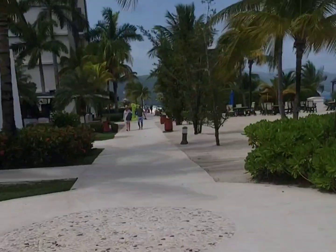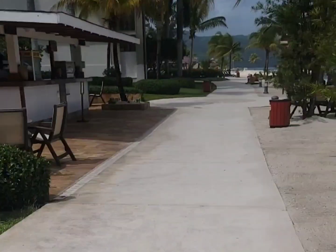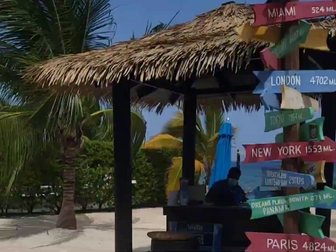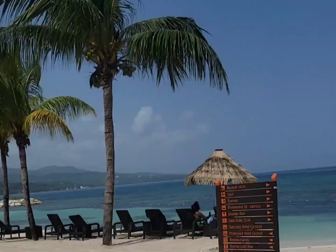It's not as short as it's gonna look. That's why I had to fast forward. I didn't want to make the video too long, because this is definitely a long walk. And they have all types of food areas while you walk on this thing. They have places that sell tacos, nachos, all types of little food things.